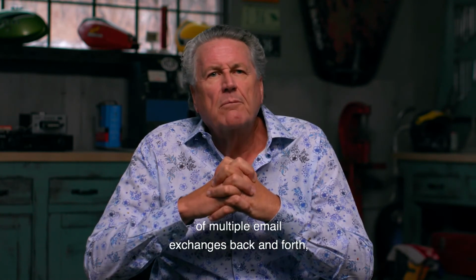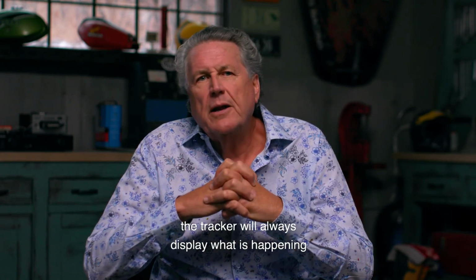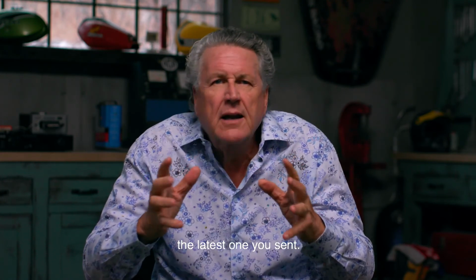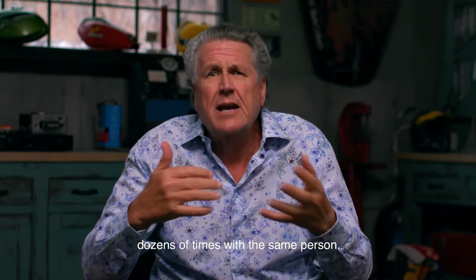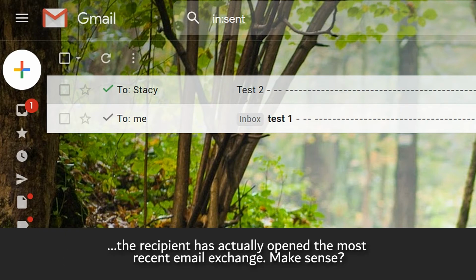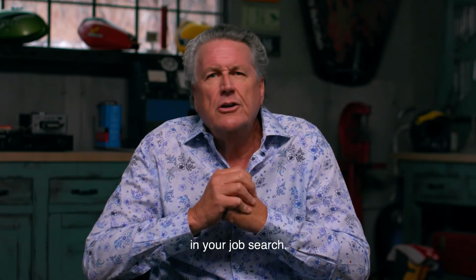If you're in the middle of multiple email exchanges back and forth, the tracker will always display what is happening with the last email you sent, the latest one you sent. For example, say you're emailing back and forth within the same email chain dozens of times with the same person. The check mark will go gray every time you send a message and then turn green once the recipient has actually opened the most recent email exchange. Make sense?